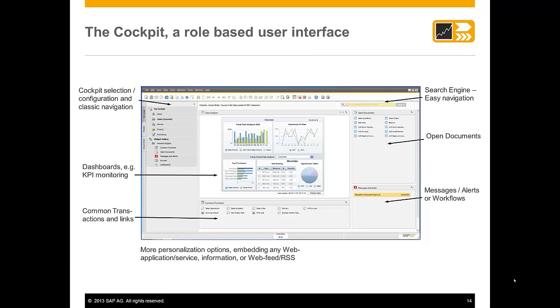Down the bottom, we have our common transactions and links. So rather than using a menu, you can simply click on the icons of the application functions that you've decided are important for you. And then right in the center of the screen there, we deliver a number of pre-built dashboards that help you monitor the key performance indicators that you've determined are important to you. There are a whole bunch more personalization options that allow you to embed any web application or service information or web feeds into the cockpit.